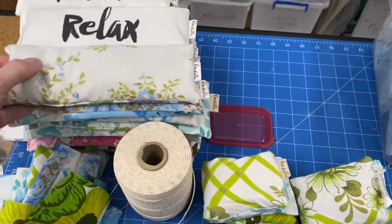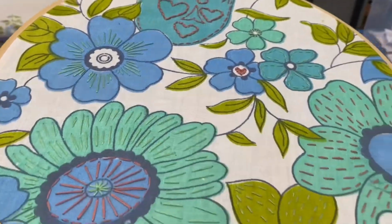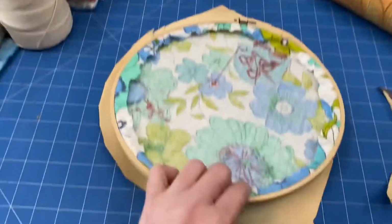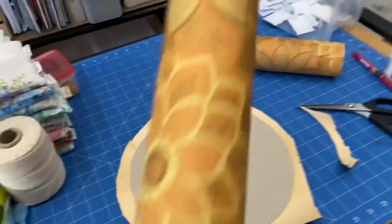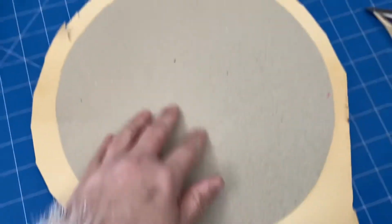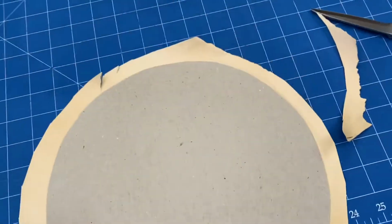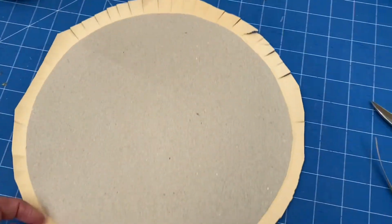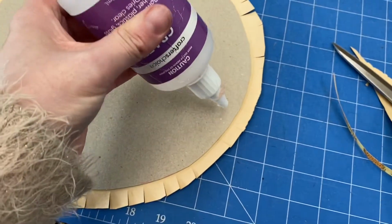I whipped up some cute little vintage fabric eye pillows in the middle of orders, ready for market. So last year I made this embroidery hoop, so it's just vintage fabric and then I've embroidered some little stitches throughout it, and I really love it and thought I'd take it to the market to offer it for sale and see how it goes, but the back was a bit dodgy looking, so I've just cut out a circle with some thick cardstock and then I am covering that back piece with some vintage wallpaper. And the idea is that I will then stick that to the back of the embroidery hoop and that will hide the messy little stitching.